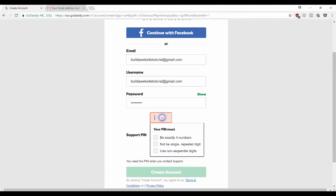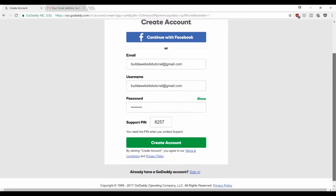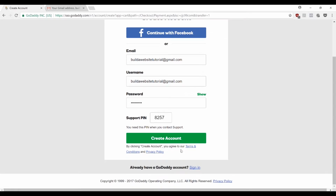And then, like I said, you want to make sure that your PIN is something that you can still remember, because GoDaddy might call you up one day and ask for your identification PIN. Just make something that you can remember. Okay, so all that being done, everything's good to go. You're just going to hit create account.